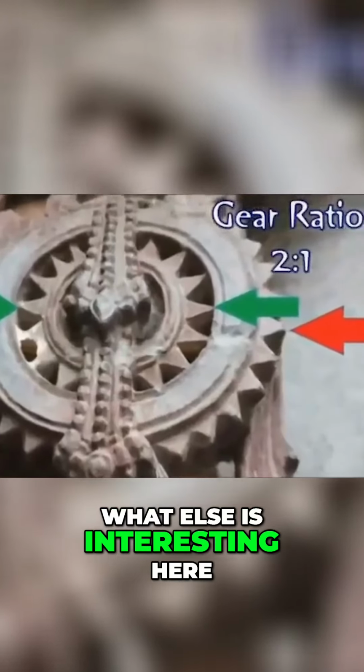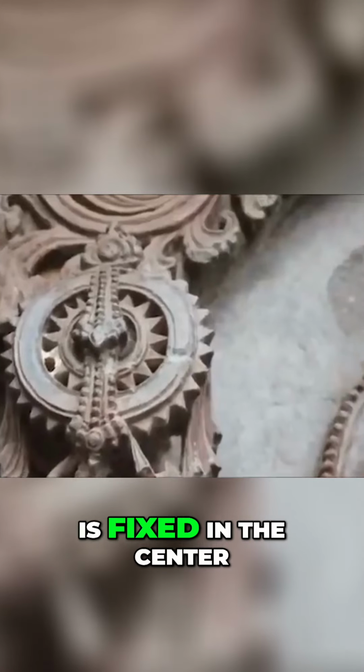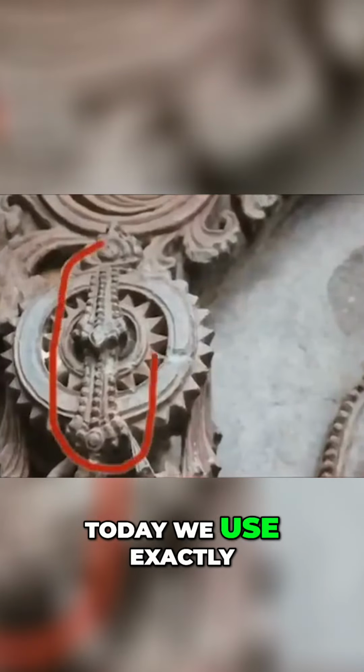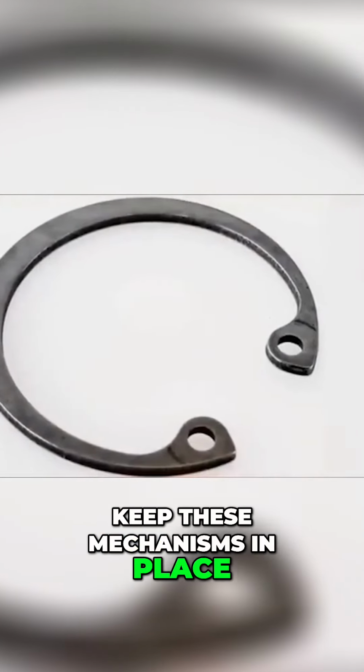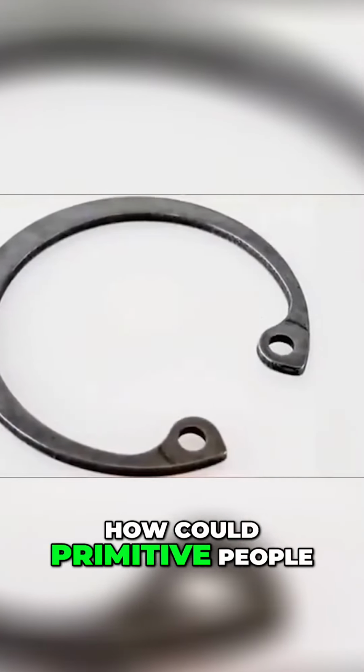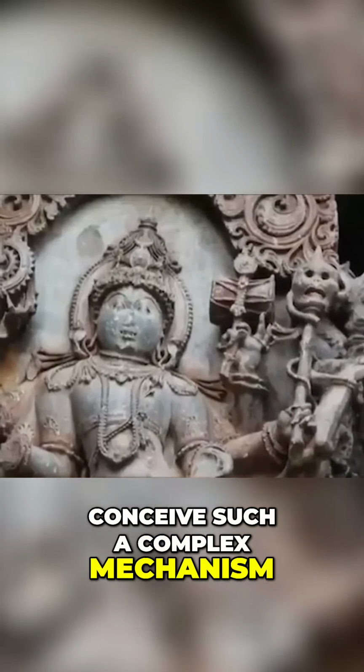What else is interesting here? We can also see a clasp that wraps around this mechanism and is fixed in the center. Today we use exactly the same technology. We use something called a locking ring to keep these mechanisms in place. If historians are correct, how could primitive people, working with chisels and hammers, conceive such a complex mechanism?